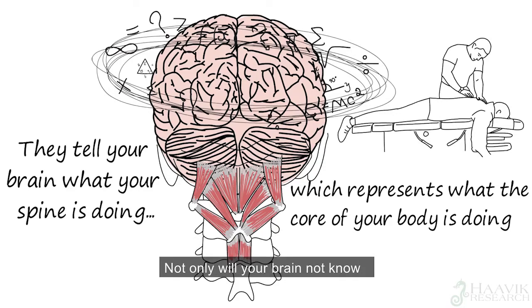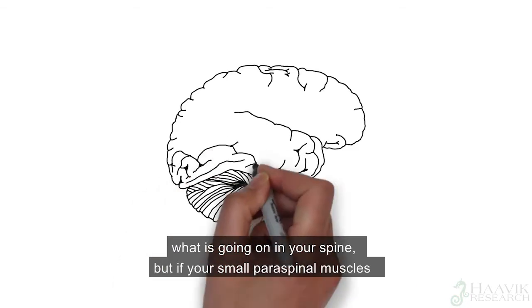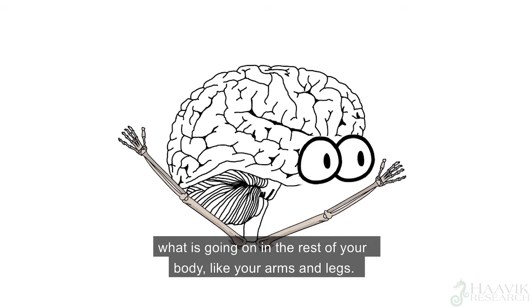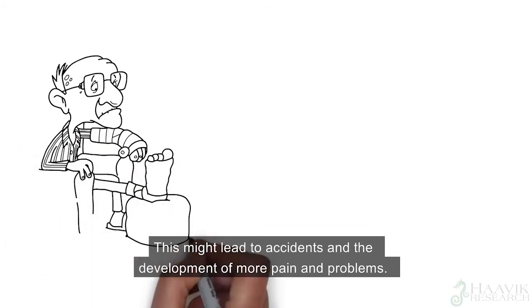Not only will your brain not know what's going on in your spine, but if your small paraspinal muscles are not working properly, your brain also struggles to see what is going on in the rest of your body, like your arms and legs. This might lead to accidents and the development of more pain and problems.